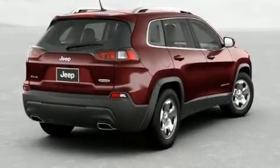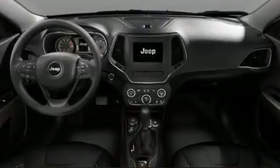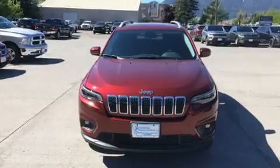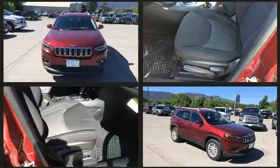You can expect a lot from the 2019 Jeep Cherokee. It features an automatic transmission, four-wheel drive, and a 3.2-liter six-cylinder engine. Jeep prioritized fit and finish as evidenced by a tachometer, heated seats, heated door mirrors, remote keyless entry, a roof rack, and a split-folding rear seat.